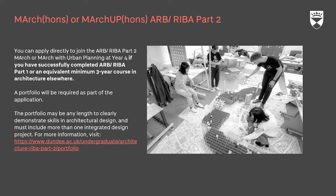As I mentioned earlier, you can apply to join us directly at Part 2 of the course. So if you have completed an ARB RIBA Part 1 or an equivalent minimum 3-year course in architecture elsewhere, then you would be eligible to apply for Part 2. For this application, we would need a full portfolio of the work completed at your previous architecture school. And there's a lot more information online and some detailed advice on what we might expect to see in a portfolio for an application to Part 2.